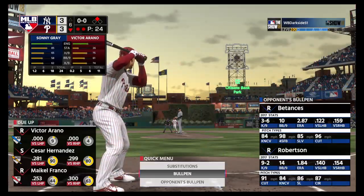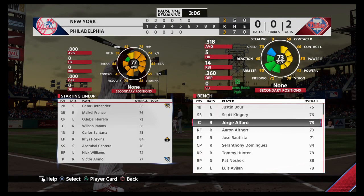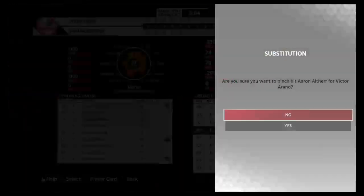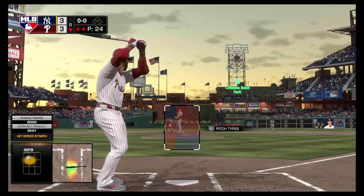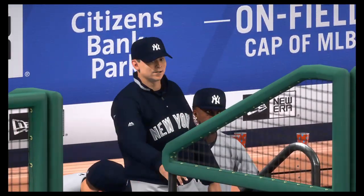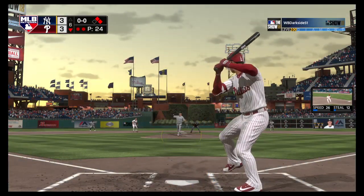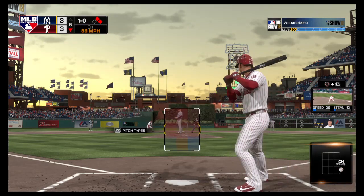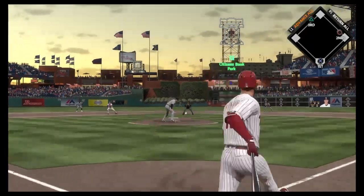Next to hit will be the pitcher, Victor Arano. He's getting his first plate appearance of the game here in the 6th. Jose Bautista will grab a bat and hit for the pitcher here. Number 19. And ball 4 now as he'll take first on the intentional walk. Now back to the top of the lineup. Stepping in, Cesar Hernandez. We'll see if he can come through in a clutch spot here. 2 on, 2 out here in inning number 6.